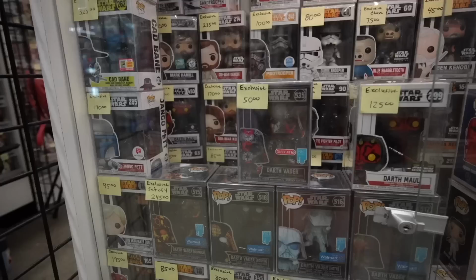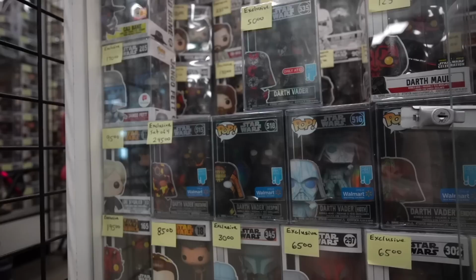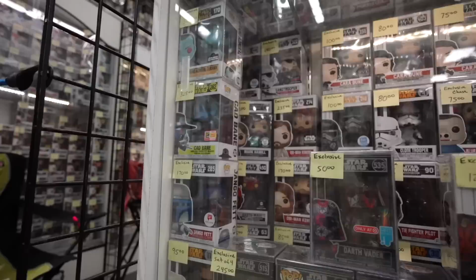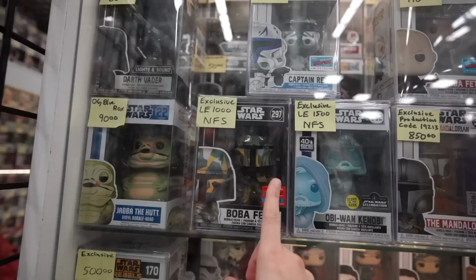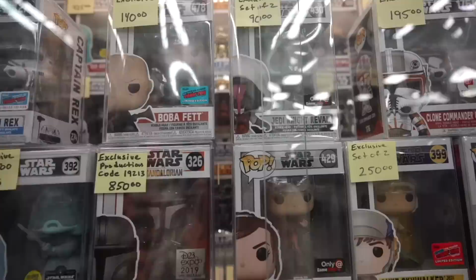Oh my god, they had so many exclusive Star Wars Funko Pops. Are you kidding me? Let's see, I want to know the most expensive one. There's a Mark Hamill Funko Pop. I didn't even know that existed. We have Thrawn for $500. I want to know the most expensive Star Wars one. Honestly, I think it might be the exclusive production Mandalorian from D23 Expo in 2019. Jeez, these are all insanely expensive, but I want every single one of them. Tell me not to. Ooh.